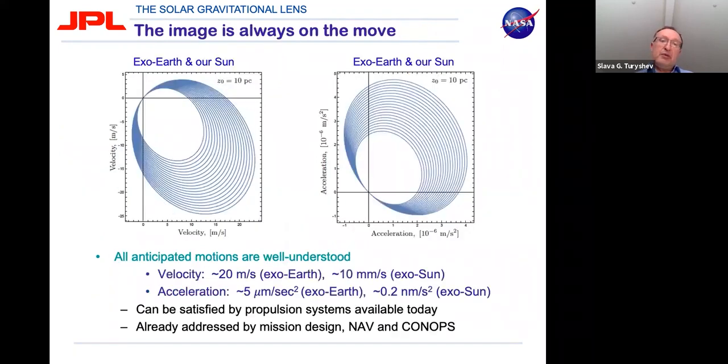So what are the velocities required? Velocities that are needed to chase those images are on the scale of 20 meters per second for the exoplanet, the exo-Earth, and roughly 10 millimeters per second for the host star. But the velocity is not the critical component. Acceleration, this is what we're after, because we need to equip our spacecraft with propulsion capabilities.